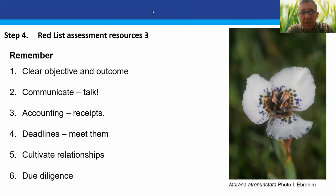And the last thing I'd like to say on this is try to ensure that you undertake a due diligence process when you're receiving funding. Now, we know a lot about greenwashing. There's a lot of organizations out there that would like to provide you money just to improve their own image. Make sure that you're being careful about that. Check out who they are, why they're offering money before you accept it. Next slide, please.